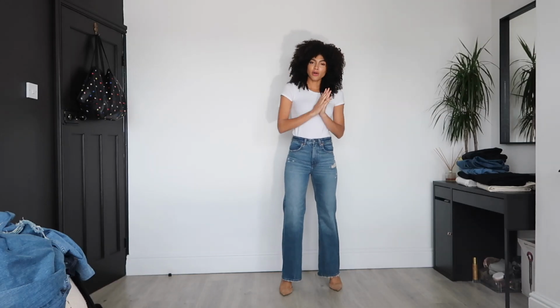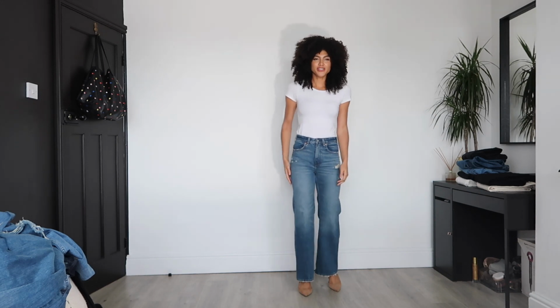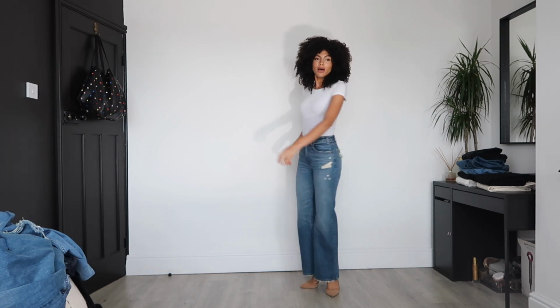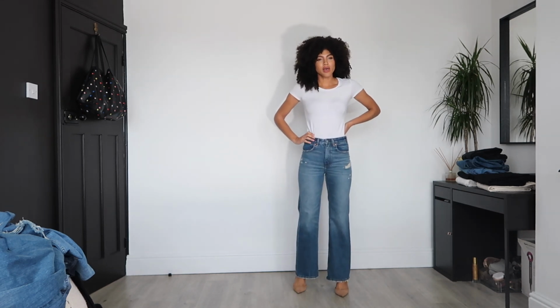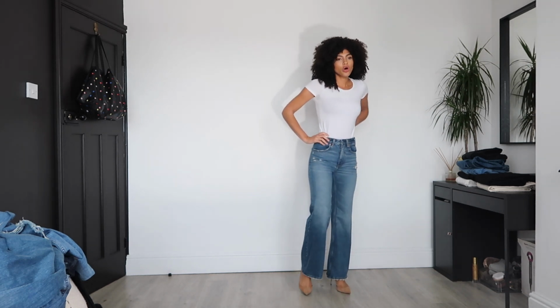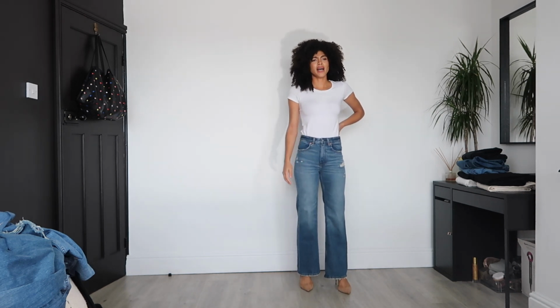Next, we've got this pair from Abercrombie. Wouldn't necessarily team them with the shoes, but this is just what I'm trying all the jeans on with today. When I first got these, I absolutely loved them, and I remember looking at them on the bum and really liking them. But I haven't worn them half as much as I had hoped. I think I got them late last year. I was actually working with Abercrombie at the time, and I tried them on in store, and I thought they looked really cool, and I wore them a couple of times.